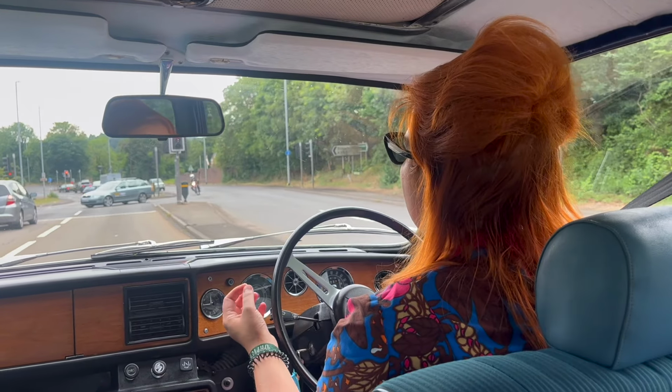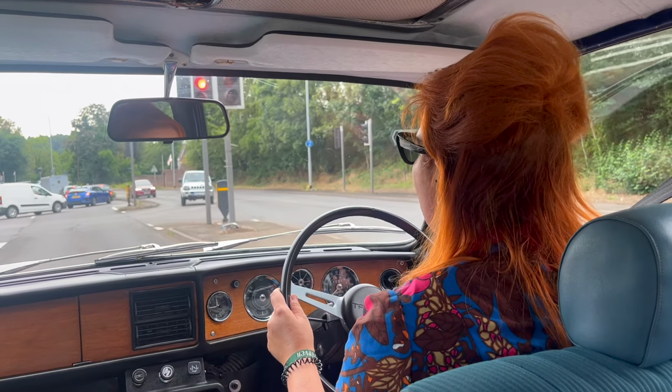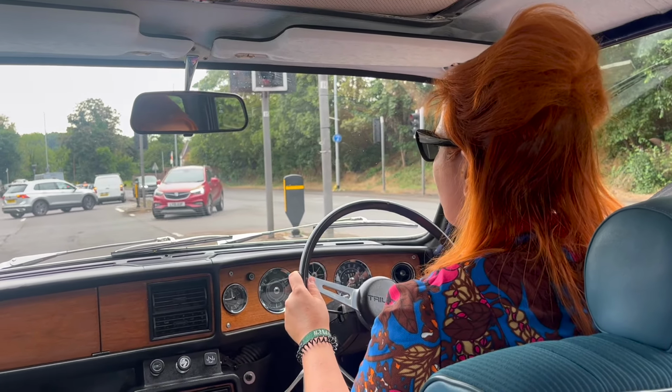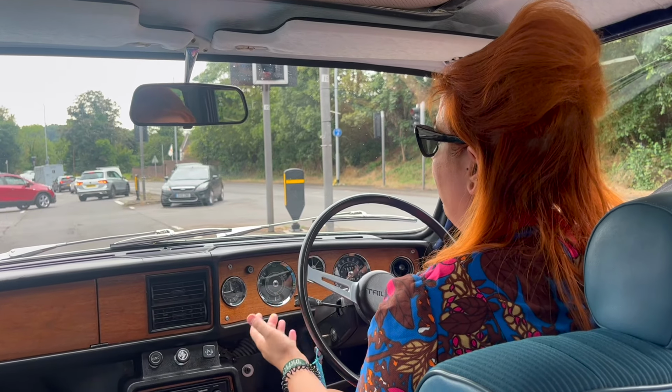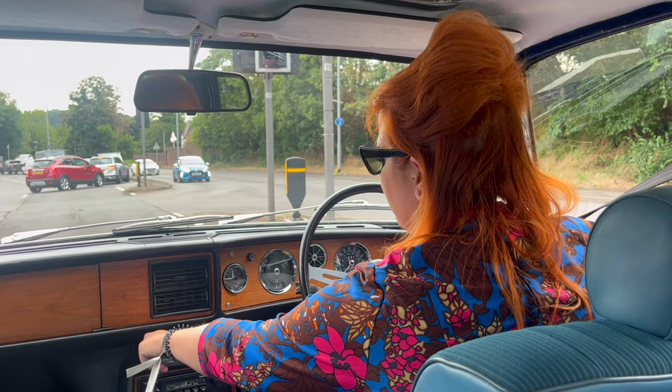But these are all very small criticisms indeed for what is a car that I feel has held up very well through the decades that it's been on the road. I would really like to take out a manual to see how it performs in comparison to this, but overall I'm just going to turn that heater off actually.